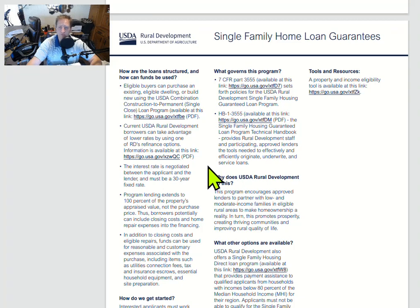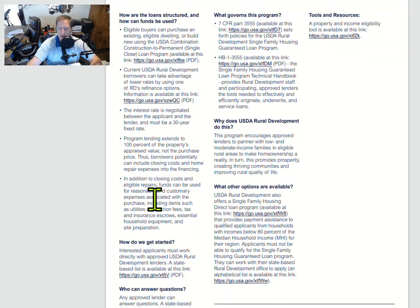and eligible or build. Okay, the current USDA rural development borrowers can take advantage of lower rates by using one of RD's refinance options. So you can refinance. That's what it's saying. The interest rate is negotiated between the applicant and the lender and must be a 30-year fixed rate. That's the only option, 30-year fixed rates.